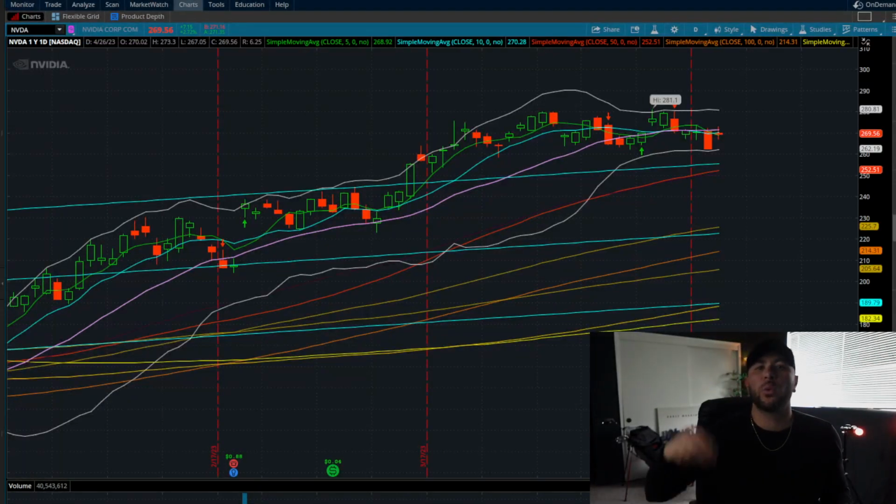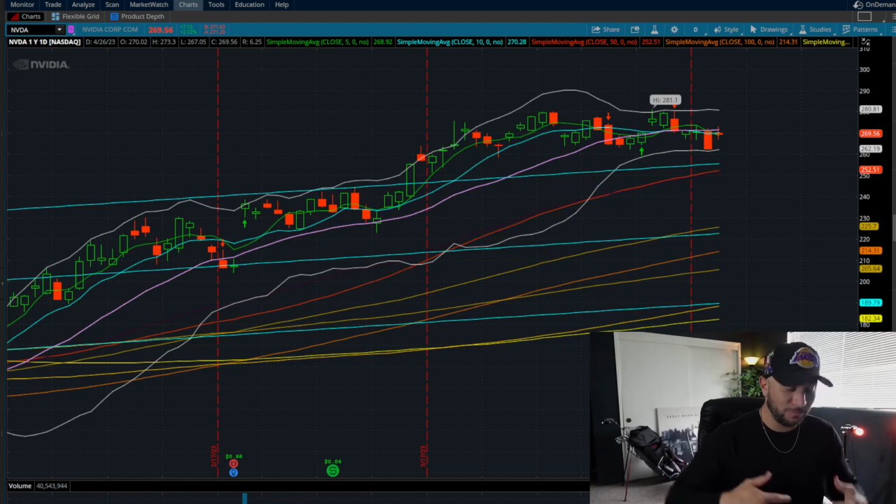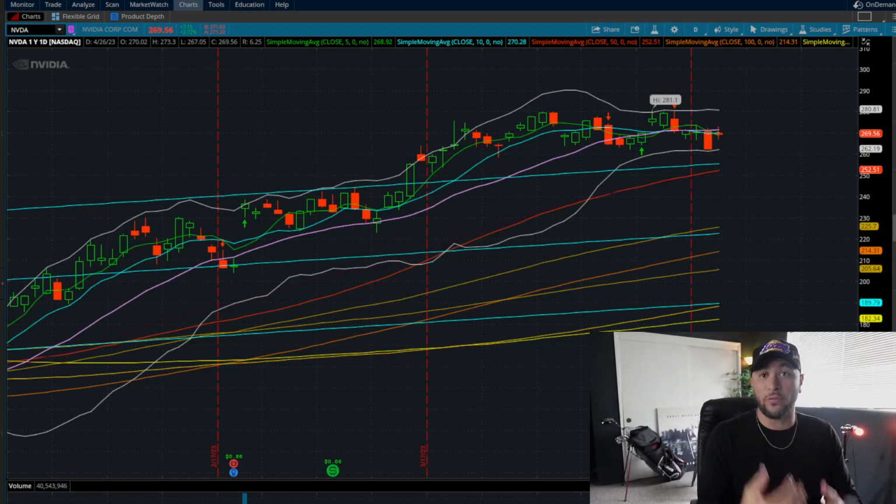What's going on, everyone? We're going to be taking a look at NVIDIA. We're going to be going over some levels. I think that there's a potential two-sided trade to this NVIDIA play going into tomorrow. As of yesterday, before the market closed, the market really looked like it was coming down, at least on the triple Qs aspect, coming down to the 50-day moving average.